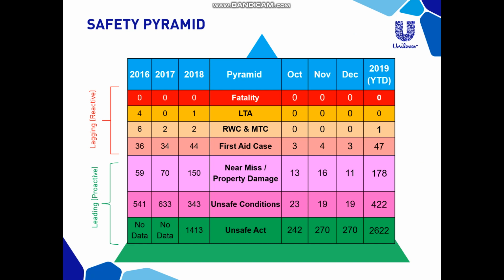This is why we need everything reported, whether it's an unsafe act, an unsafe condition, near miss, property damage, if it's a first aid, if it's a restricted work case or a lost time accident. We need to track this stuff and we need to put countermeasures in place to make sure that other people down the road don't get hurt from the same incident.